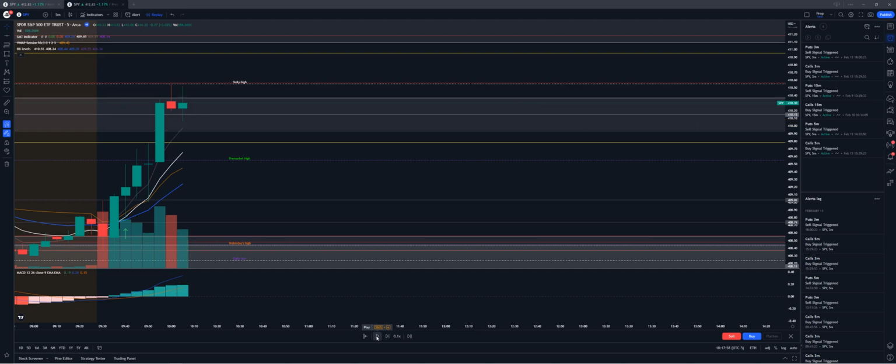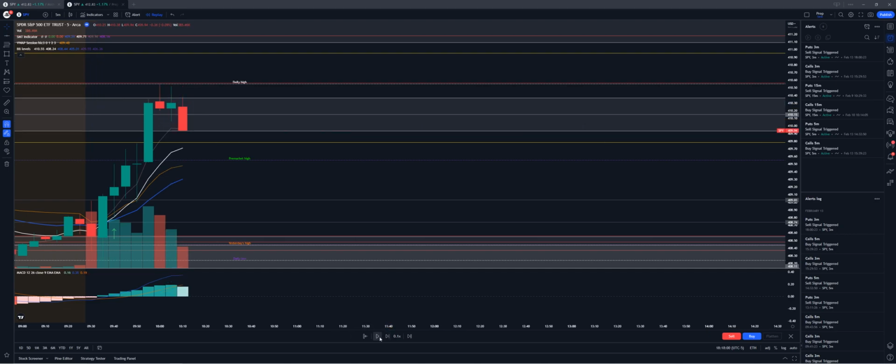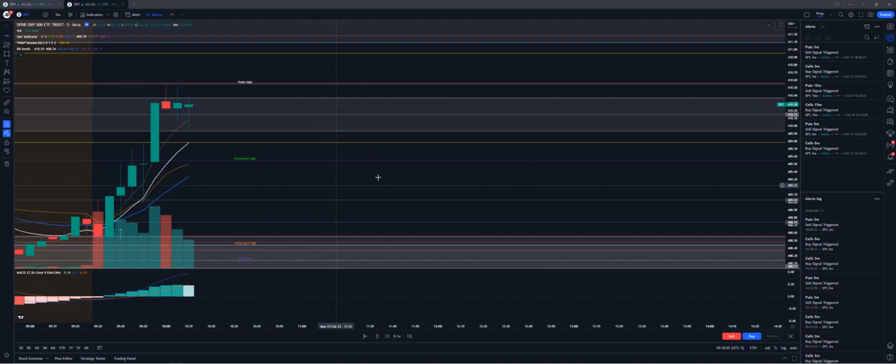We're consolidating here, haven't hit my stop yet. And right there I take my profits, and that was my second trade. So 2 out of 2 today on those puts. That one was called out live in my entry and exit. So those were my two trades for the day.